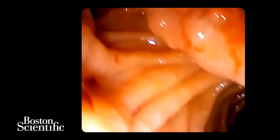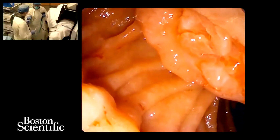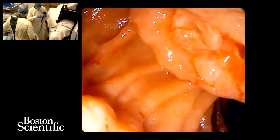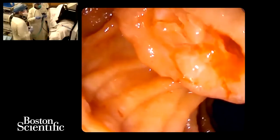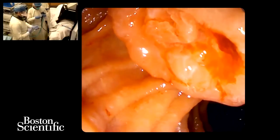So this patient had a pre-existing stent that has been removed prior to this procedure demonstration. And now we will proceed with just cannulating. This patient had a prior sphincterotomy. So we are just going to use a standard balloon to cannulate and get a lay of the land to see how the stricture looks.